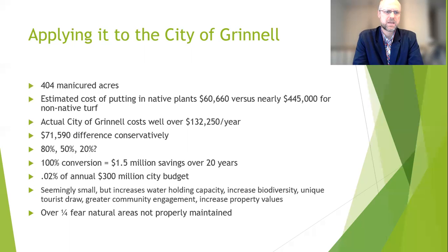The actual city of Grinnell reports a cost of over $132,250 per year to keep up their non-native turf grass, which is a huge difference from $445,000. One reason that we could assume that this is explained is because we live in a low-cost area, being rural. But then we could also wonder, would there be significantly lower costs for implementing native plants as well because of reduction in labor costs and things that align with the reduction of labor costs for manicured lawns.